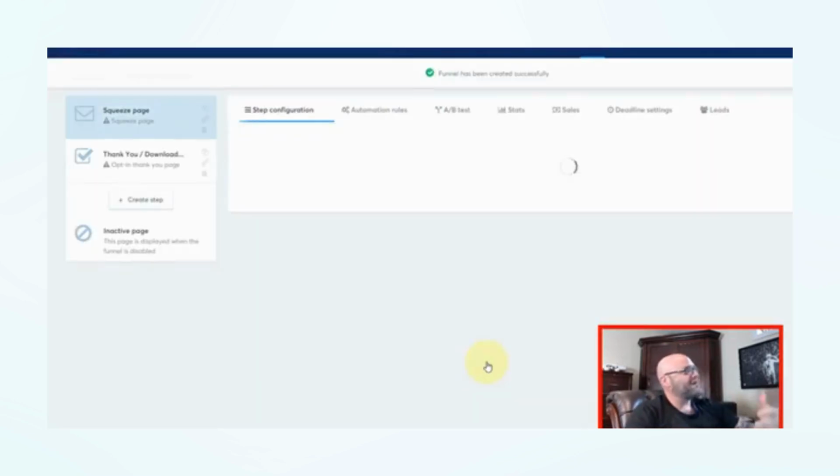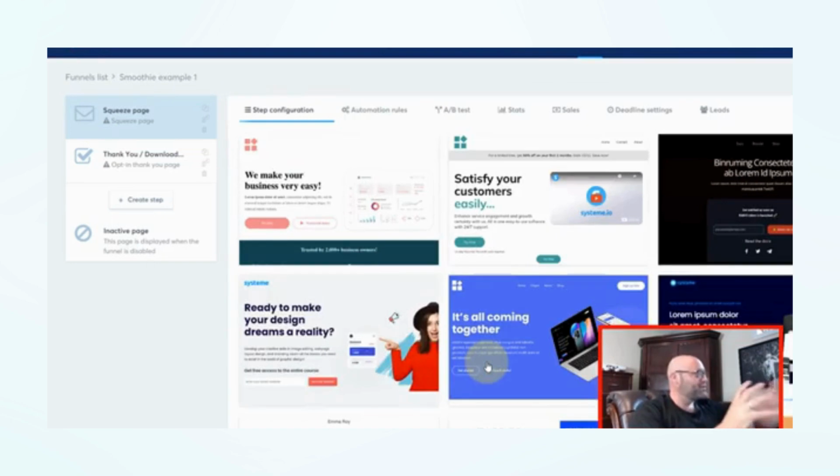What this is going to do is bring us into the funnel builder, which is great because on ClickFunnels it is almost $300 a month for the same types of features. And if you're just starting out, that is just not something you want to spend money on if you're not even sure this stuff is going to work.